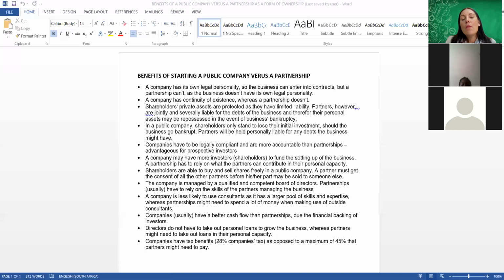Companies may have more cash flow available because of the selling of shares. Okay. Then a company is not limited to the individual contribution of the members' capital. Maybe they can also take, a company can take out loans and apply for loans at the bank or financial institutions. Why? Because the company is a legal entity on its own. I would rather let's just change that to shareholders, because the owners are shareholders. That makes a bit more sense.